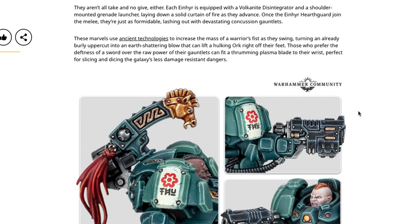They aren't all take and no give either. Each EINHYR is equipped with a Volkanite Disintegrator and a shoulder-mounted grenade launcher.